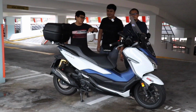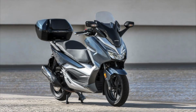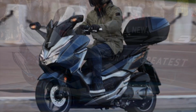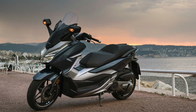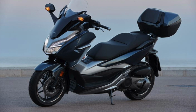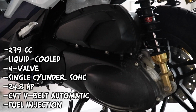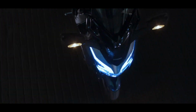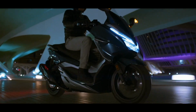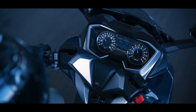Yeah. So before Fizo tells his story about his Honda Forza, we're going to give a bit of background about it. Marketed as a premium maxi scooter for urban riding, the Honda Forza 300 was first launched in Europe in 2013. The name Forza means strength and forcefulness in Italian, owing to its European heritage. The Forza is built to compete with the Yamaha XMAX. The engine is a 279cc single-cylinder liquid-cooled 4-valve SOHC with fuel injection and a CVT V-belt automatic transmission. Similar in design, the 125 and 250cc are available for the European market. For the Singapore market, only the 300cc variation is available. The Forza 300 is slowly gaining popularity amongst riders in Singapore.